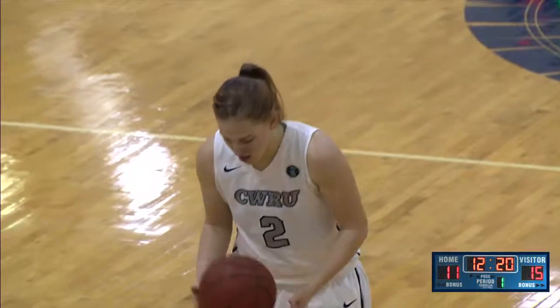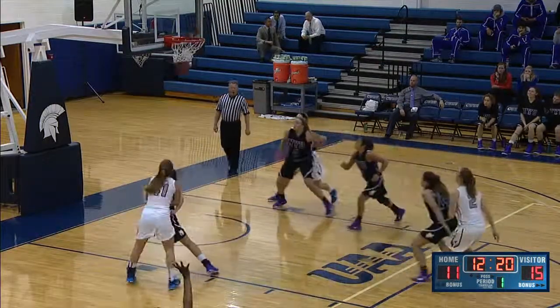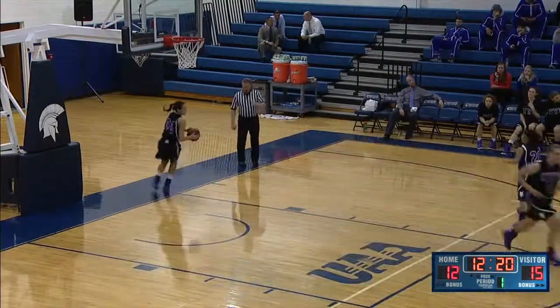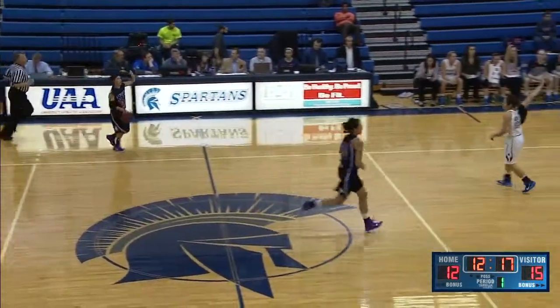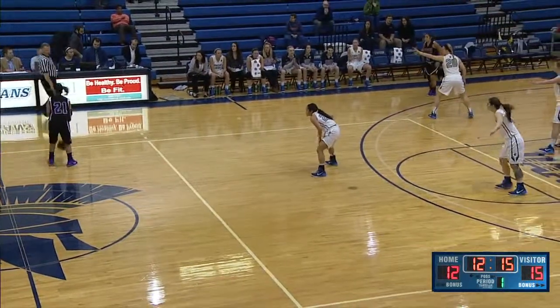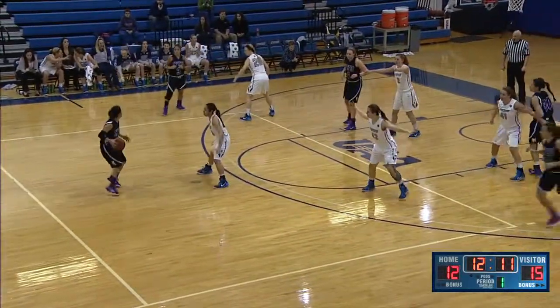They want her back towards the bucket, a couple feet shy of that foul line right there, and when she turns to face, she's going to get a pretty good open look. Three-point play coming for her. Two quick fouls on Rowe, and Hageman completes the three-point play. It's 15-12 NYU. Case is on a 5-0 run. 12:12 left to play in the opening half.